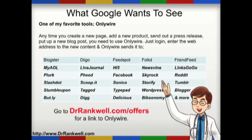But one of the benefits is that it really helps Google see that you've added new content to your website in a very, very quick and efficient manner. I highly suggest using OnlyWire. Great site.